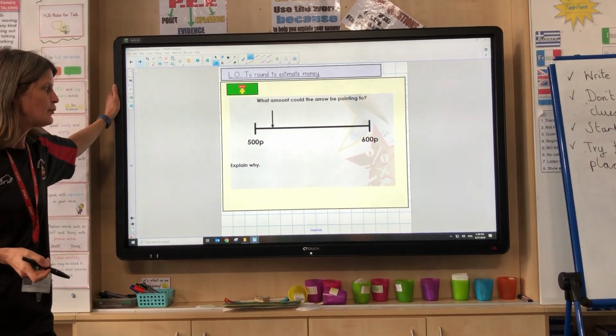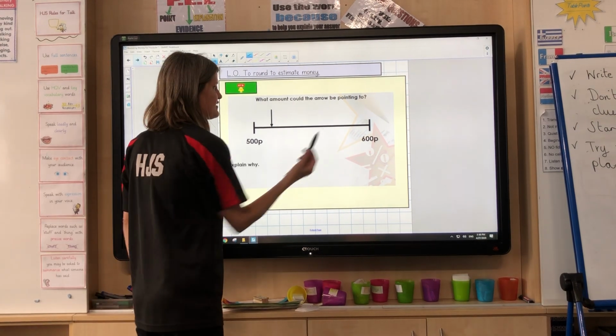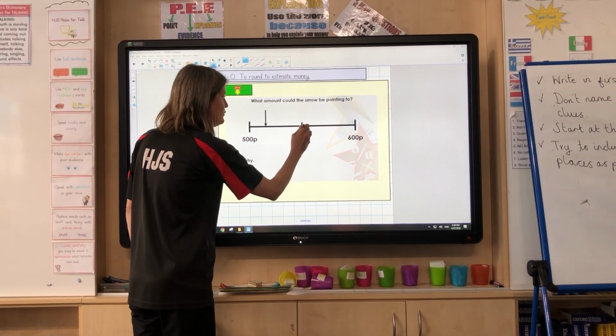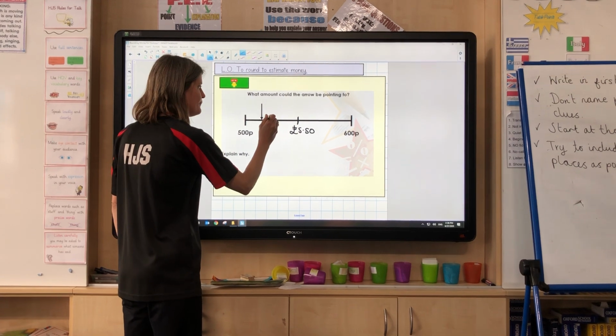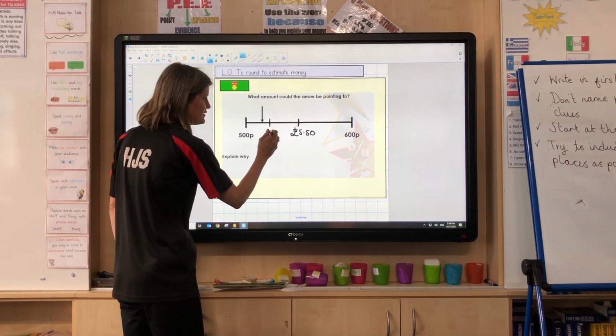What amount could the arrow be pointing to? Explain why. Here's £5, here's £6. Now I'm going to split up my number line. I know that this is £5.50. I'm going to split it up again. Half of 50 is 25. This would be £5.25.